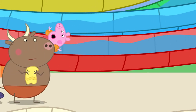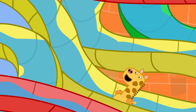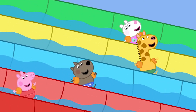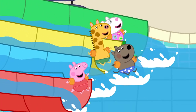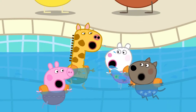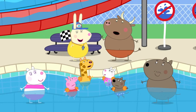Hello, Granny. Hello, Mr. Bull. Oh! They're nearly at the finish line. It's neck and neck. Who will come out on top? It's a draw. Everybody wins. Peppa and her friends love the slides, but they have forgotten the first rule of the water park. No splashing.